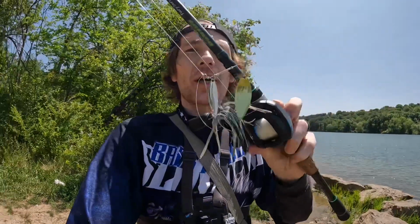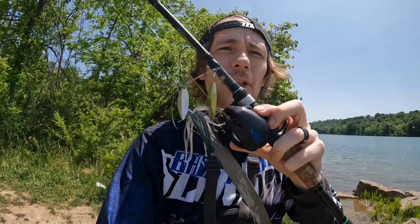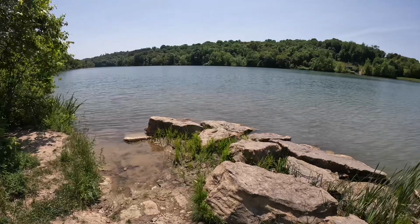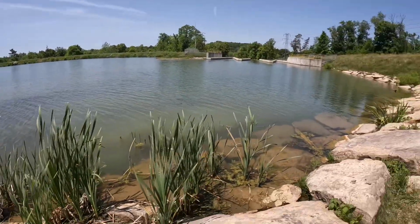Today we are going to attempt to catch some good old Pennsylvania reservoir largemouth bass on the Stanley Jigs Dirty Water spinnerbait. Water's got a nice little bit of color to it, and the wind has been on and off, picking up and dying down. So I think it's good conditions to show you guys that spinnerbaits work even on the hottest days, as long as you got a little bit of water color and a little bit of wind.